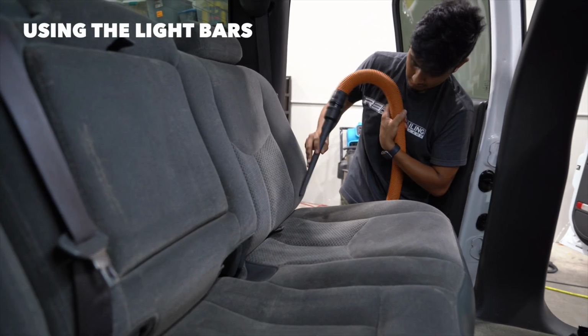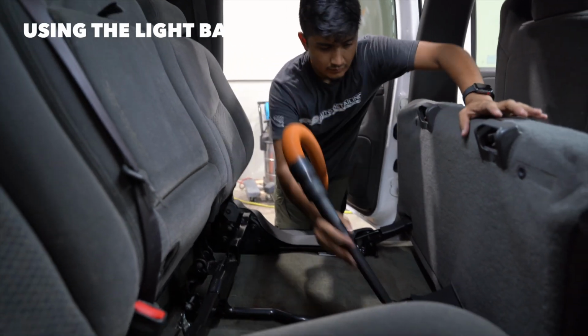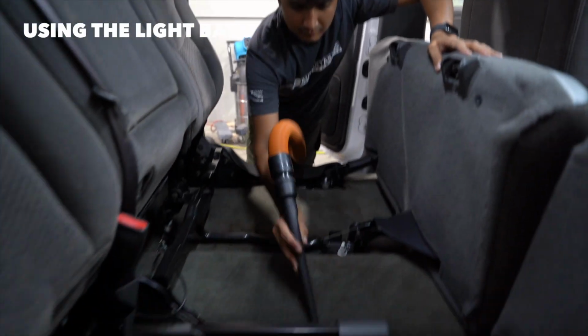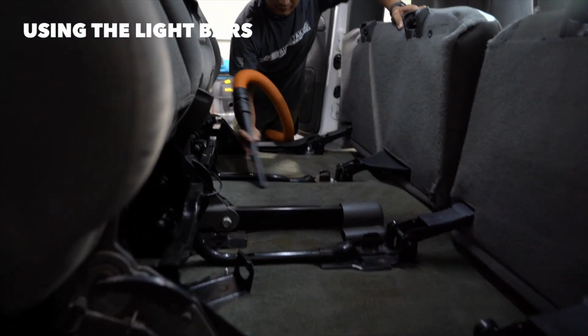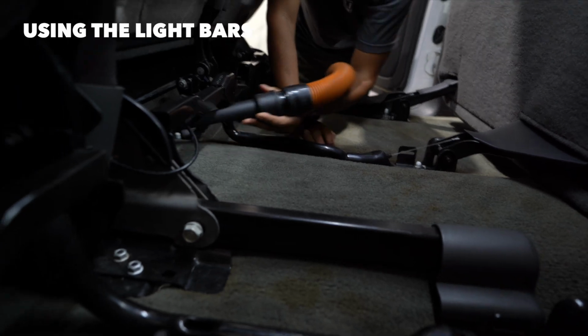So if we have an interior service coming here at our shop, even with all the lights, it's still not enough light to properly light up the interior, to make sure that we're seeing all the stains and dust and debris across the interior. You can't get the same level of light in the car with LED shop lights as you can with the sun outside.